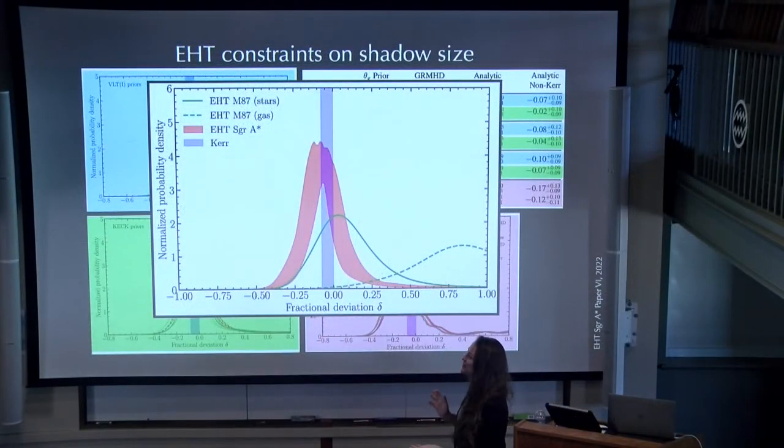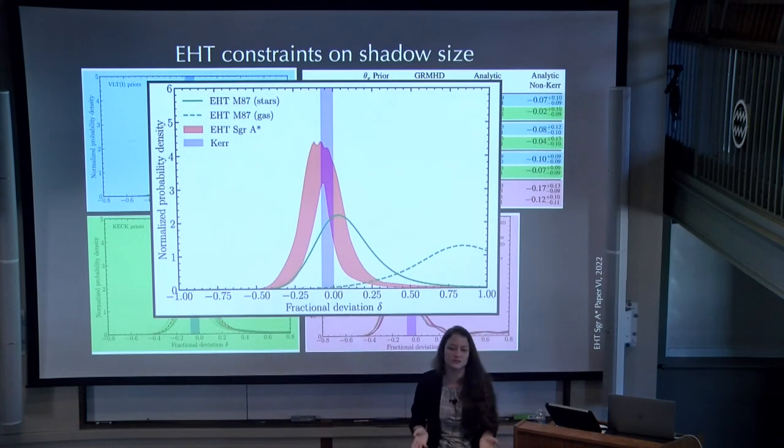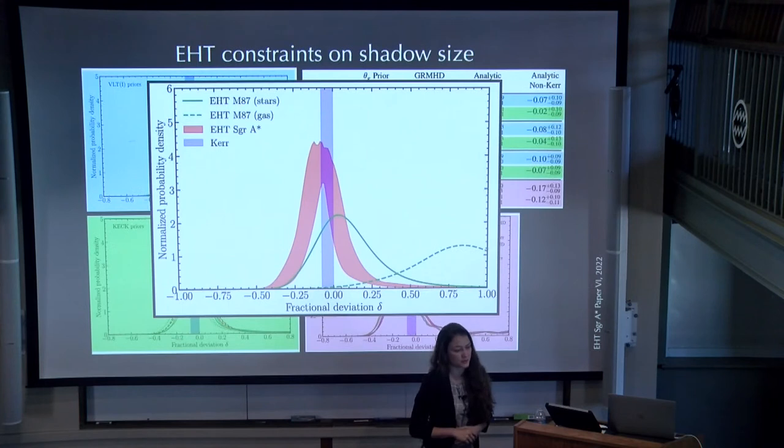This looks significantly better, I would argue at least. And so essentially this pink band here contains all of the different posteriors that we get for all of the results from the imaging algorithms. And so the point here is that even though we have done this in many different ways, no matter what we assume, we end up with really similar final error bars on our delta parameter. Okay, so it's about plus or minus 10% is what we're left with at the end.